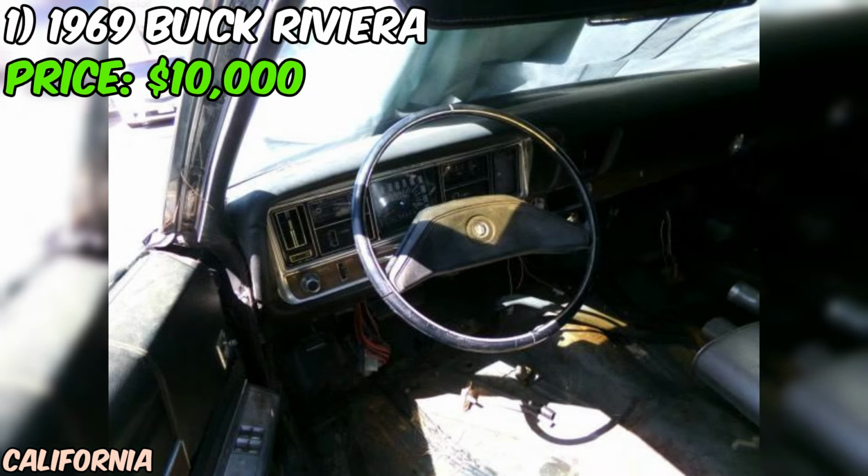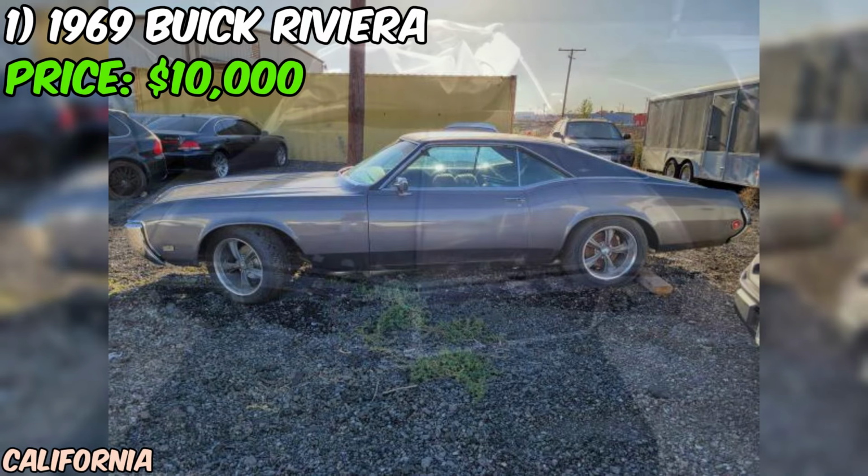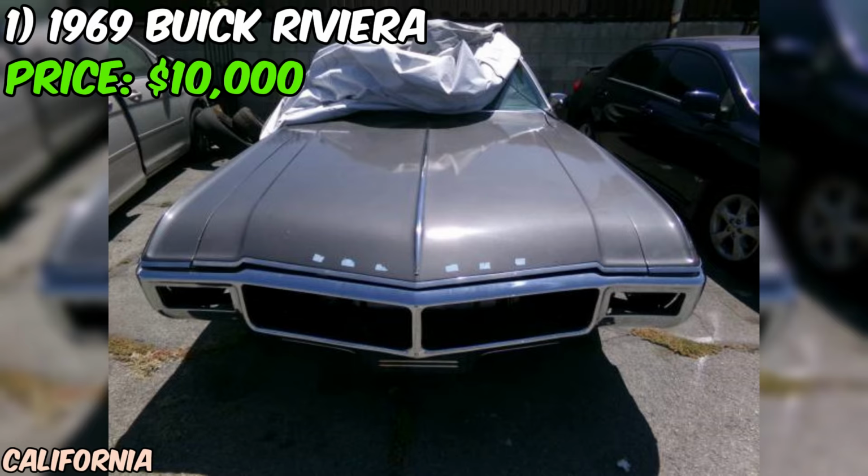According to the seller, this Riviera has been stored indoors its entire life, which explains the lack of rust on the body. That's a huge plus for any classic car collector.